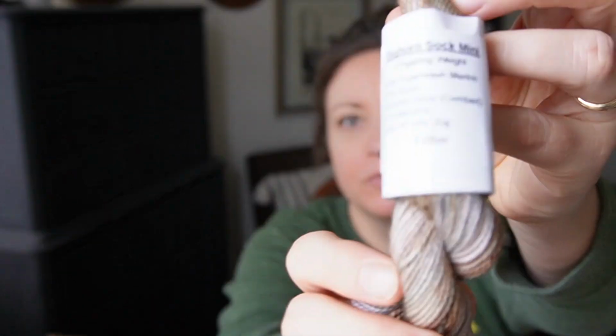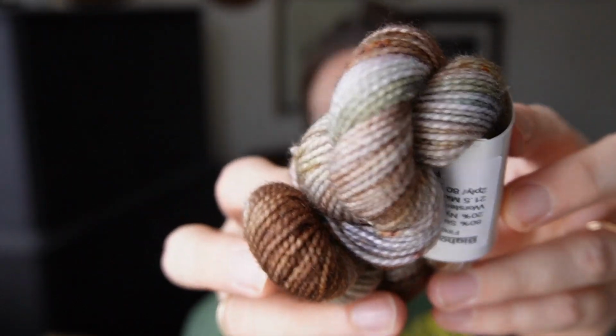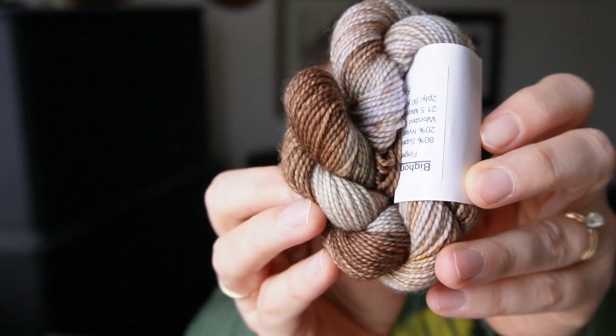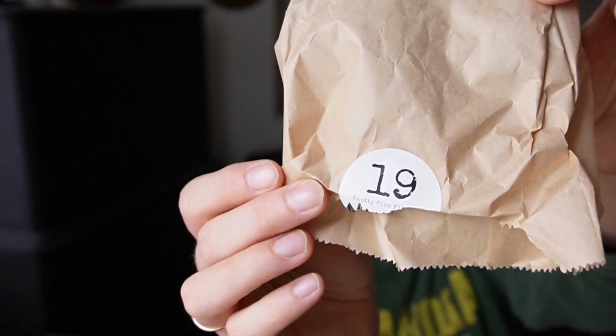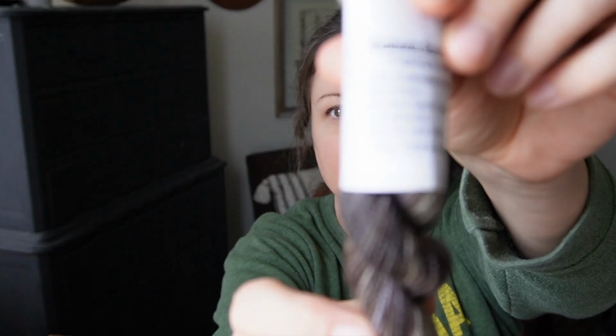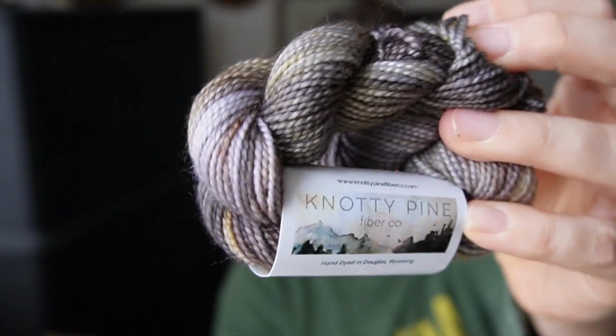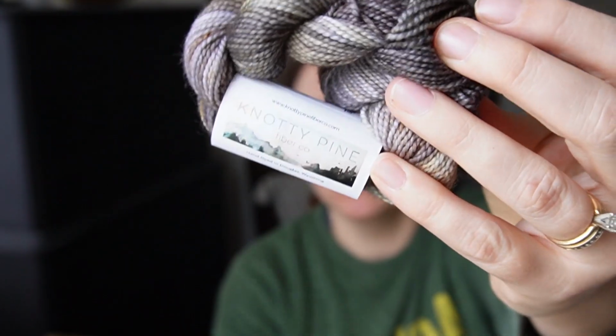This is in the colorway Fritter. And this is beautiful. It's got some greens and browns, grayish tan. Beautiful. And then we're moving on to day 19. Ooh, this is pretty. This is Gray Wolf in the Sage. I always like the wolf colorways. They're just so pretty. It's got some purple tones in there.